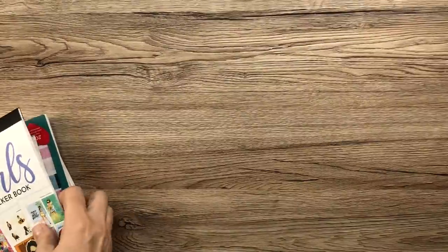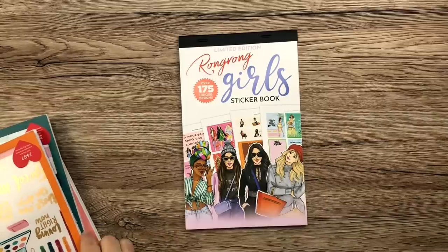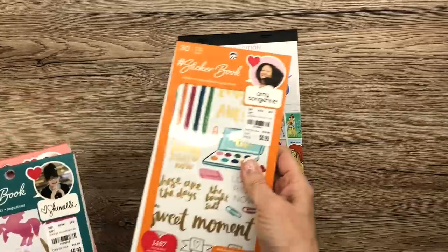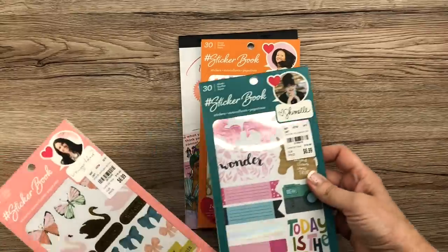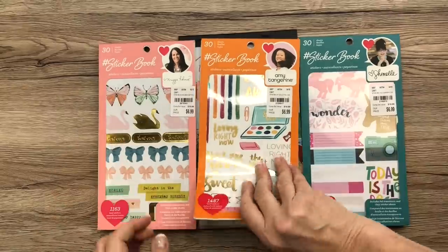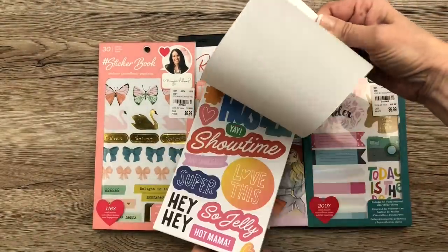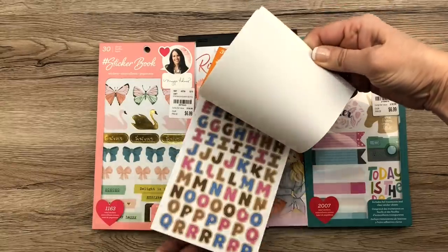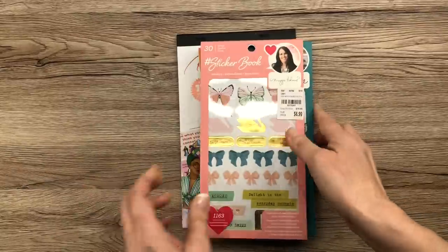Then some other sticker books I have are the Wrong Wrong sticker book that she sent to me. I have these three books I got from Tuesday Morning. I think I got these from Tuesday Morning. These are really, really cute. This one's Amy Tangerine, yeah. And just for something different other than Happy Planner once in a while, I do like to use these sometimes.